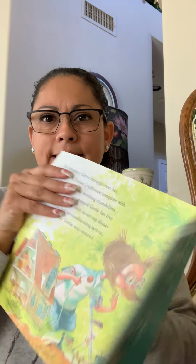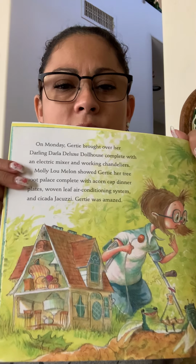Now, Molly Lou Llewellyn showed Gretty her tree root palace complete with an acorn cap diner plates, woven leaf air conditioning system, and jacuzzi. That's that little hot tub where the water is really hot. Gertie was amazed.